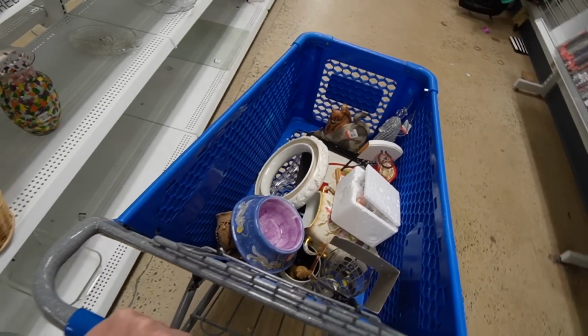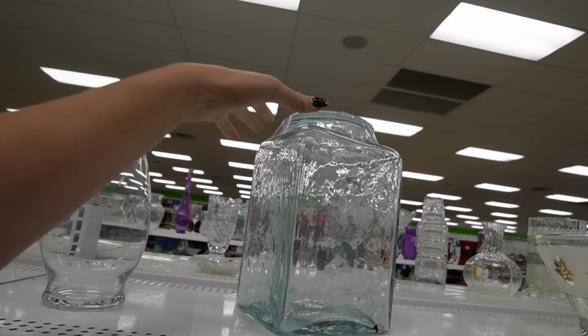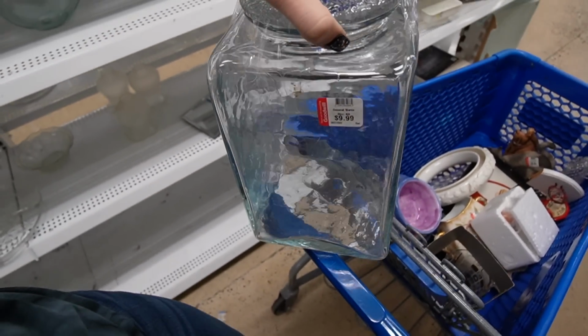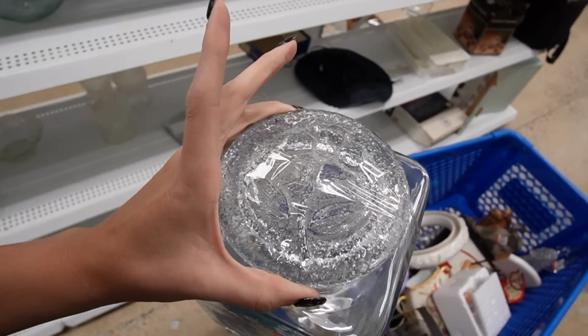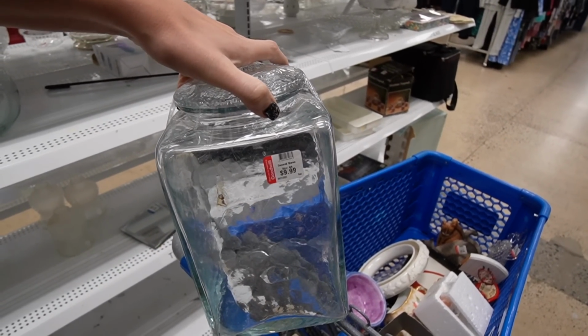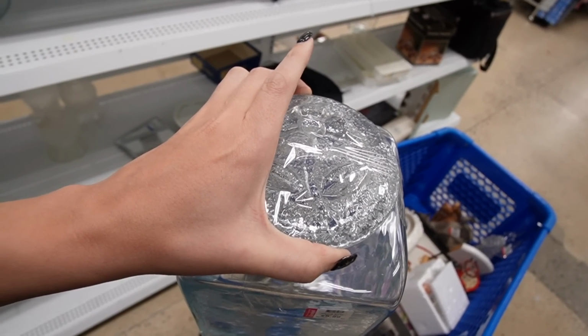Let's go this way. This cookie jar. I want to see what the lid looks like because you can see there's some texture on the lid and I want to know what it looks like. So that's pretty interesting. I wonder if that's the actual lid for the cookie jar. It's a flower. It's actually super cool. I would buy that cookie jar with that lid, if it is in fact the lid.